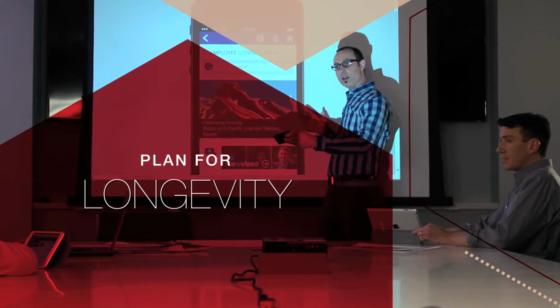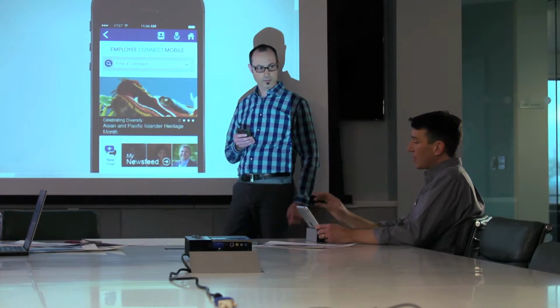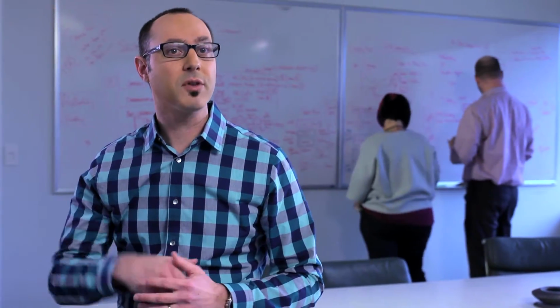Mobility strategy can have a long life. Mobile solutions can have a long life, but it's a mistake to think that you can fire and forget. Devices change, software changes, form factors change, and you need to be prepared to change along with it. The best way to ensure longevity for a mobile solution is to have a plan. You never stop planning for the next cycle.